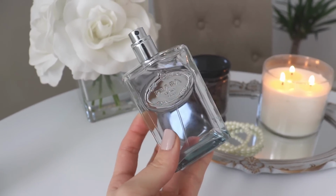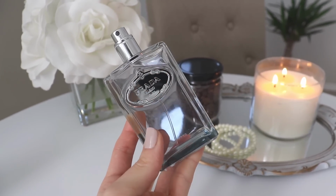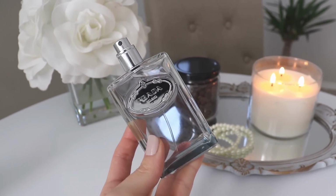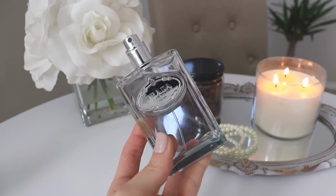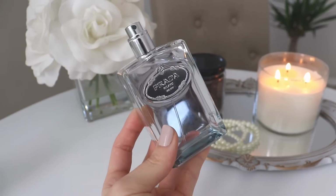When you first spray it, you do get a lot of that almond. But then after about half an hour of being on the skin, it just becomes this very soft, musky, soapy scent. So this might be a really good one to just throw on when you're right out of the shower, right before you go to bed.